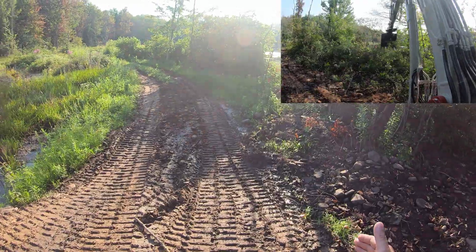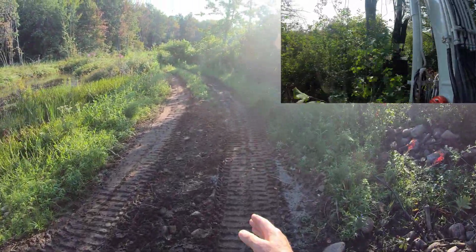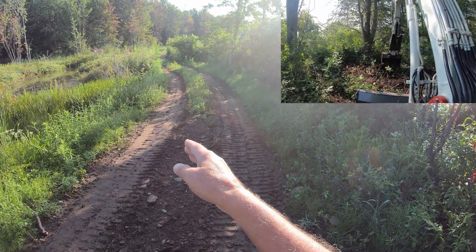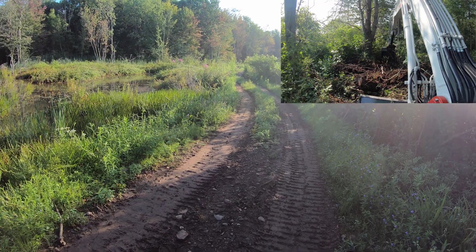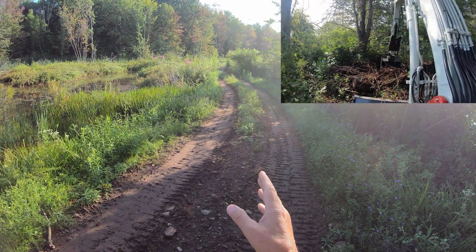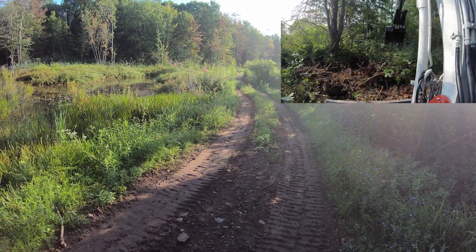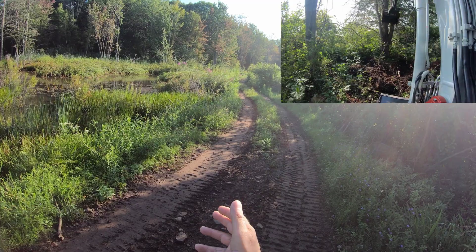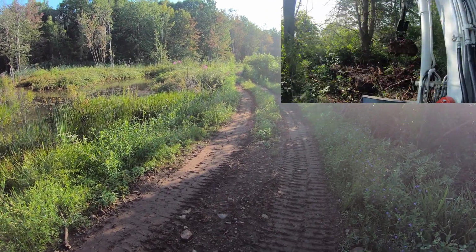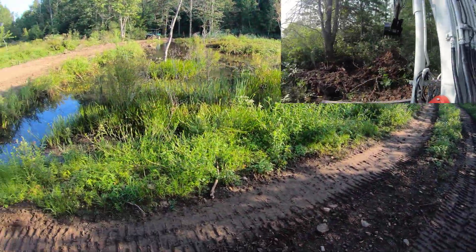This area here is wide enough, but I really have to widen out the whole rest of the area down here, down below, this road. So I need a lot more stone and a lot more tree stumps. And fortunately, I have the challenge of stone walls, stone piles, and I have lots of dead or diseased or damaged trees that are eventually going to come down as well.